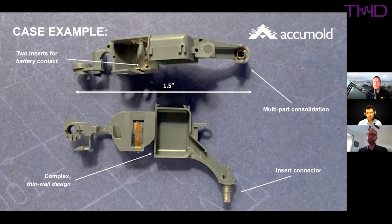Would this also include, I've heard of in-mold laminations and stuff like that, and a lot of people doing insertion of the printed antenna on the inside walls of some of these devices? Are you able to do that at these micro scales?